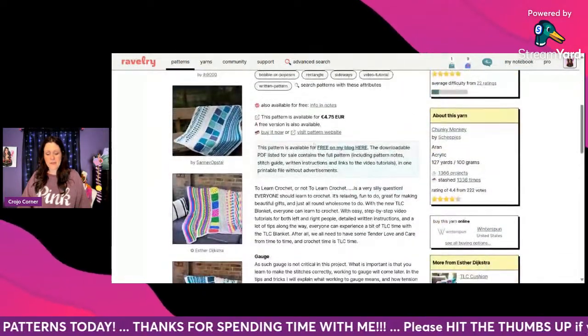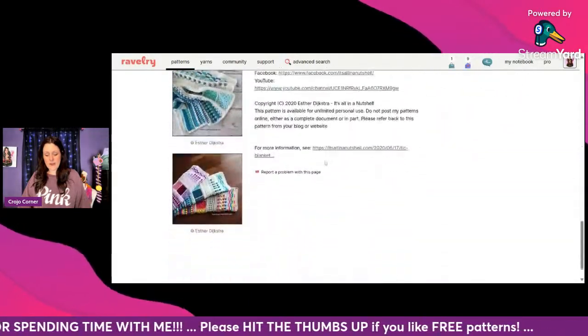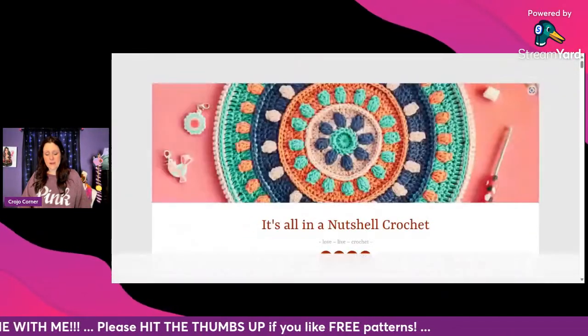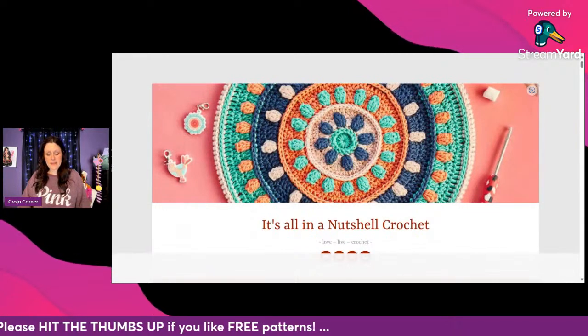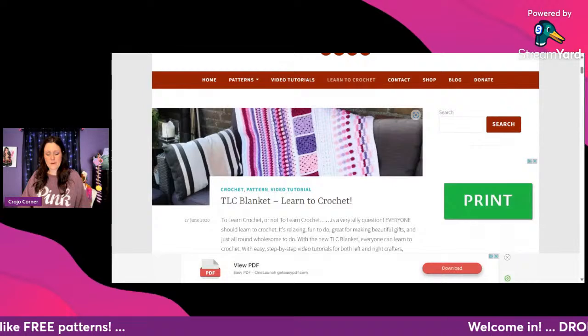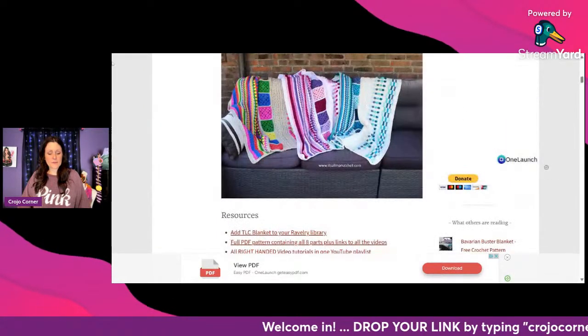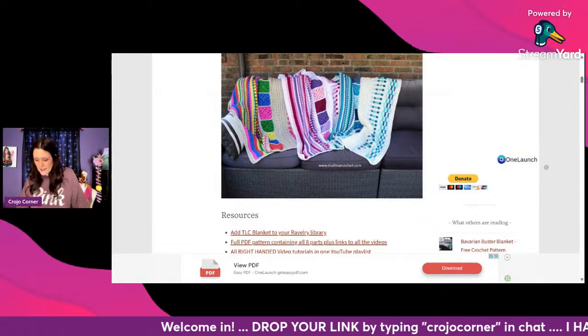So all you have to do, see, it says free info and notes. Scroll down all the way to the bottom. Click this link right here. It's all in a nutshell.com. And this is an awesome blog right here. And then here is your blanket pattern. Ooh, look at those different colors. I really like that teal one.